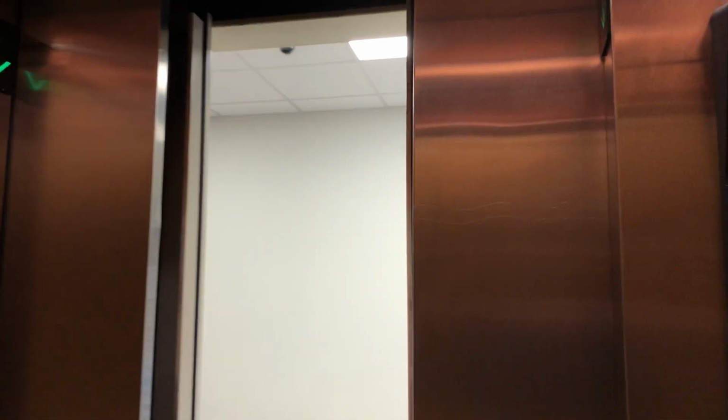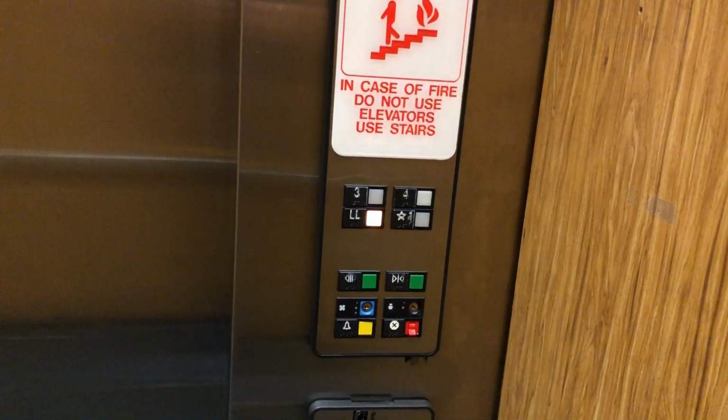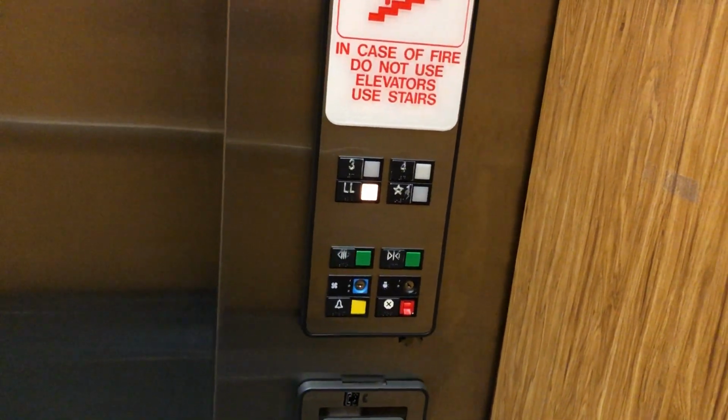I think the fans turning on maybe? Oh, here we go down. Looks like a transition now. Here at lower level.